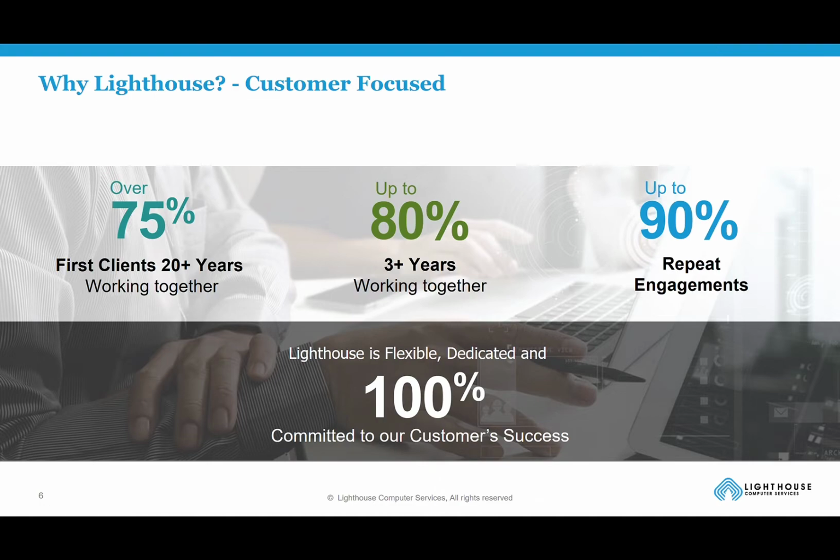I thought we'd spend a couple minutes first off just giving you an overview of Lighthouse Computer Services and why customers do business with us. Primarily, Lighthouse has been around for over 20 years, and happy to say that we still have our very first client, who continues to be a client of ours to this day. We're very customer focused. We're very focused on delivering the right technology to the right people at the right time, the right level, and we're very happy to talk about our 90% repeat engagements, our 80% of customers who have been working with us for 3 or more years, and 100% committed to our customer success. So we're very hopeful that if you like what you hear today, you'll give us a call and see if we can be of assistance to you also.